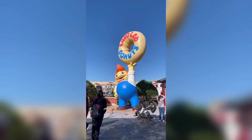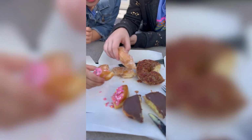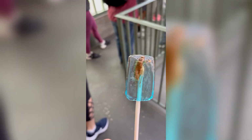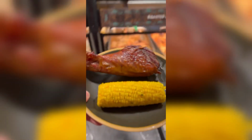Here's everything I eat in a day at Universal Studios. On day 3 of our vacation, we started the morning at Lard Lad Donuts. We split 4 of those with the family. My favorite was the maple bacon. And then we went on the Men in Black ride and needed a little protein pick-me-up, so I grabbed a cricket lollipop.